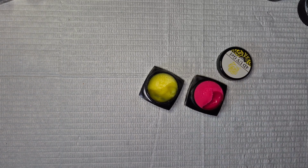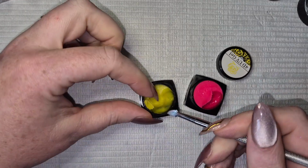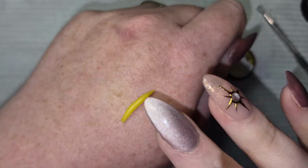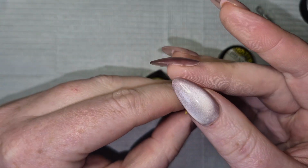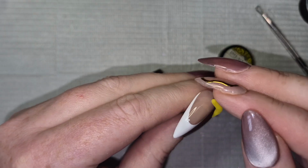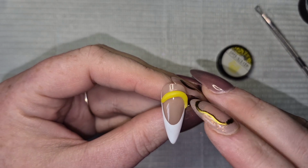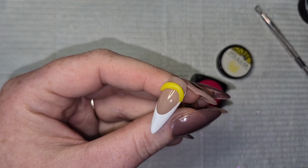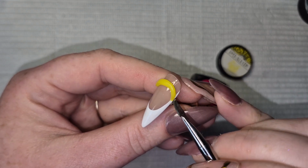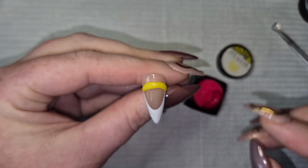So I grabbed my, is it called, yeah, 4D UV gel. It's like a plasticine clay kind of thing, and it is really easy to work with. It is awesome. Absolutely love it. And I found out that Etsy sells this. I got this from Shein, however you want to say it, but I found out that Etsy have it, so that'll get to you a lot quicker, I think, than Shein will. So the yellow one, just make a sausage, lay it across the nail.